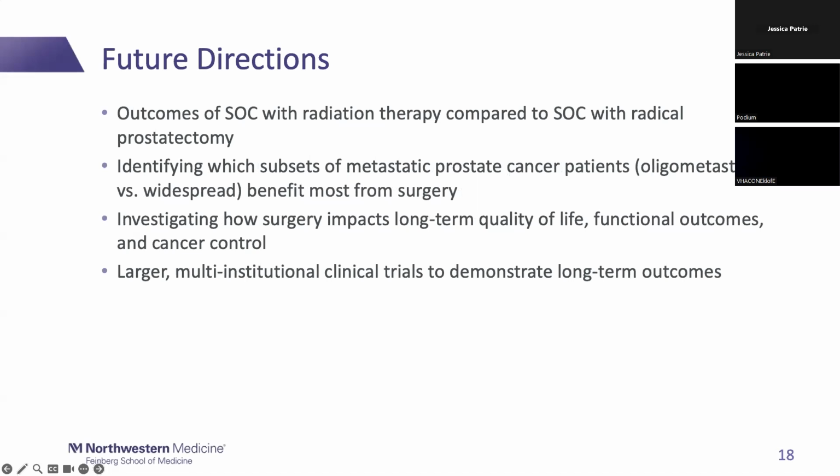We can further look at larger multi-institutional clinical trials into the quality of life, functional outcomes, and cancer control. Overall, this is an area of research with a lot of different avenues, and as we continue to explore them, we'll learn more about how we can improve the treatment of this complicated condition.